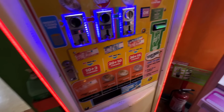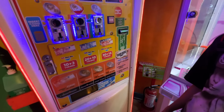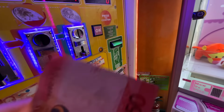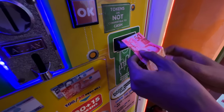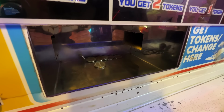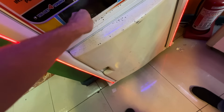Okay, let's do it. So we put 50 pesos inside and we get 10 tokens plus 3. Oh, free 3 tokens. Wow. Okay, so we go boom. 50 pesos, like this. Let's spit it back out. Wow. Is this pesos? No, this is like tokens. But they feel like real money. Kind of hard to get out.